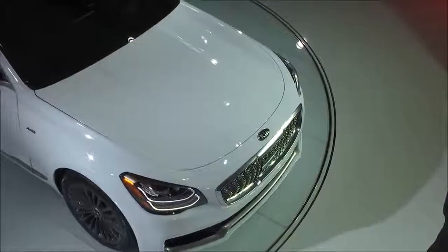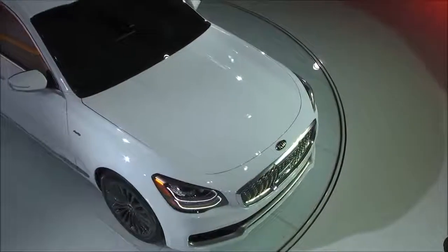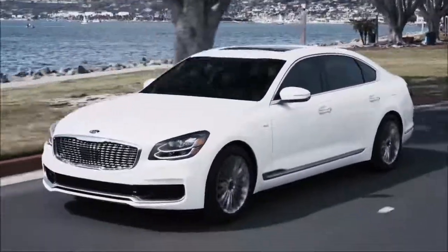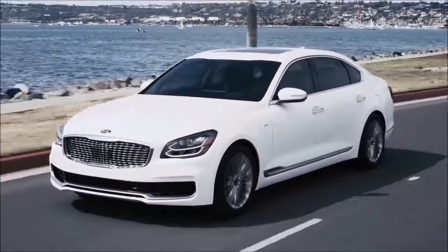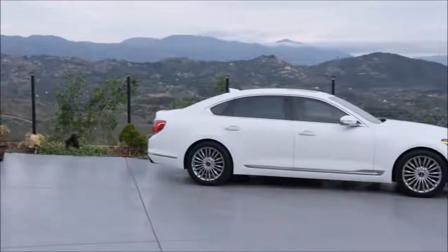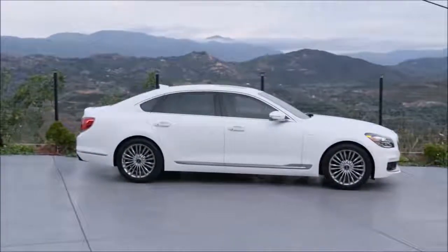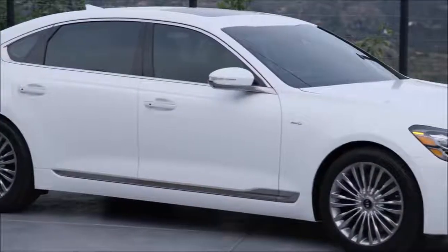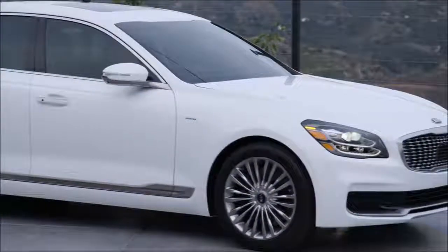On the road, the K900 looks agile, nimble, and well-balanced, and I can tell you it is. Having driven the car, I can tell you with my full confidence that Albert Biermann and his teams have worked their Stinger magic into the K900 driving experience. Stately and sophisticated, the K900, with its gravity of prestige, brings a new definition of luxury into the Kia portfolio. And now, here's Saad to tell you more.